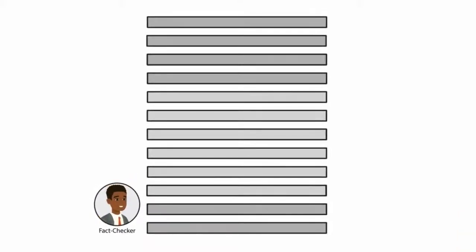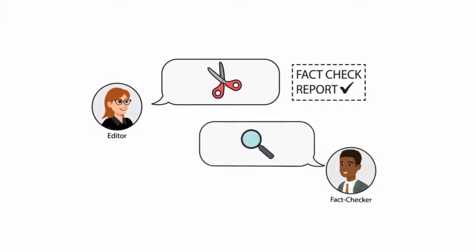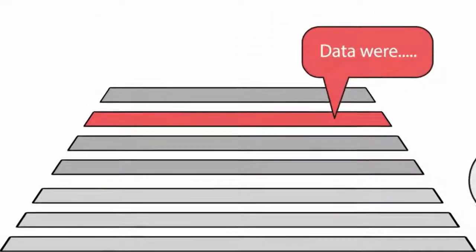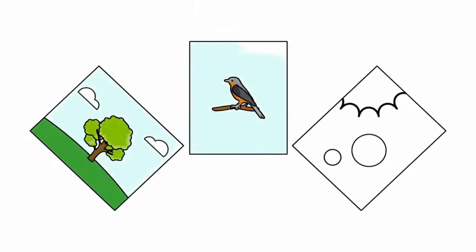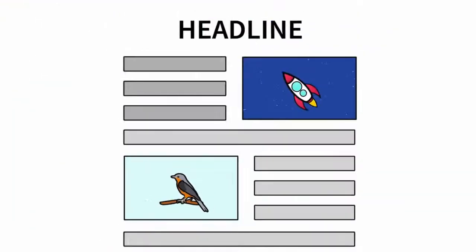A fact checker then scrupulously verifies every word, from the color of a scientist's armchair to the mass of a subatomic particle. After any needed changes, it's off to the copy editor, who flags issues with grammar, tone, or flow, ensures that the style is consistent, and crafts a compelling headline. All the while, our art director is researching, designing, and commissioning the infographics, photos, and illustrations that give a story visual sizzle. Then it's publication time.